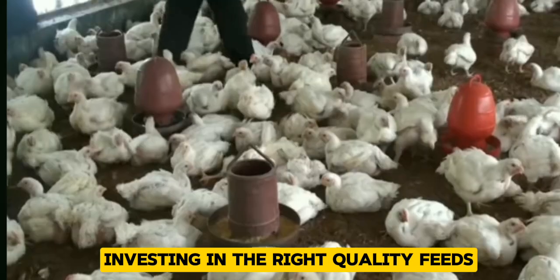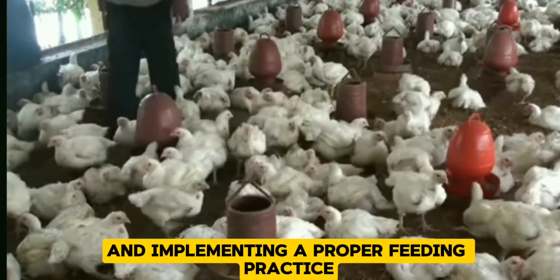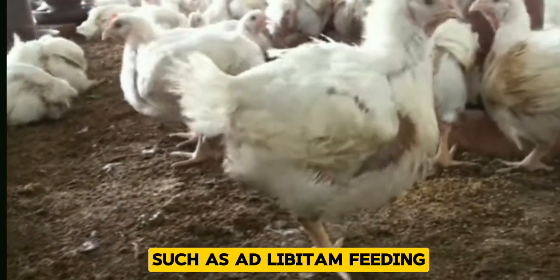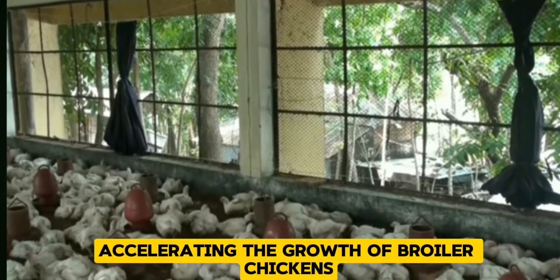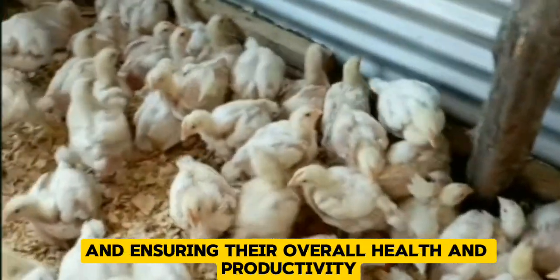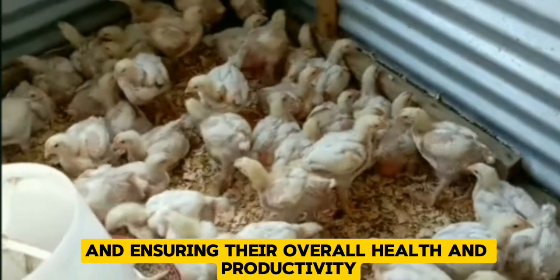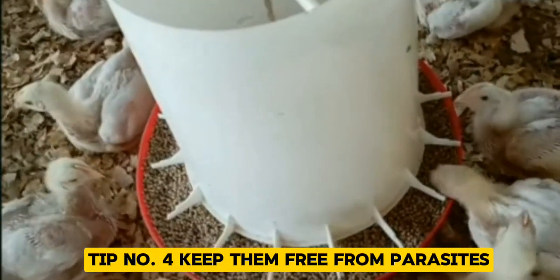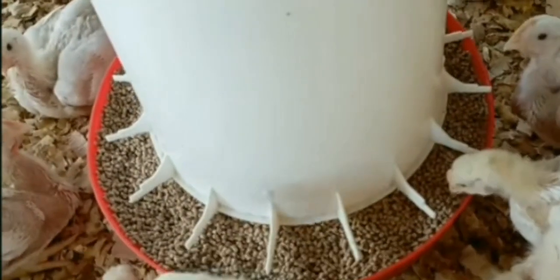Investing in the right quality feeds and implementing proper feeding practices such as ad libitum feeding would go a long way in accelerating the growth of broiler chickens and ensuring their overall health and productivity. Tip number 4, keep them free from parasites.